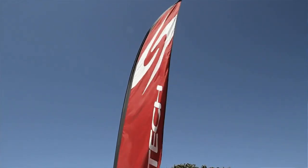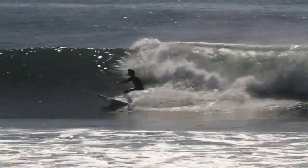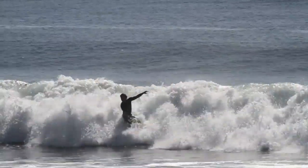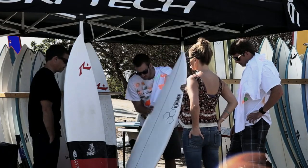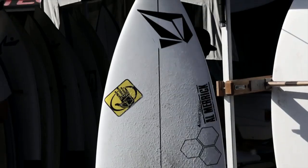We love having Surf Tech at this event. They've got so many boards on the plate that it's just great to see them out in the water. The Flyer was Board of the Year this year, so having that with Surf Tech as well as Channel Islands is really cool, seeing the amount of boards we're putting in the water here.